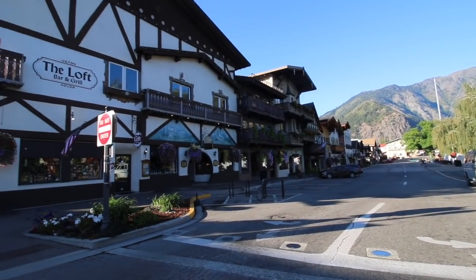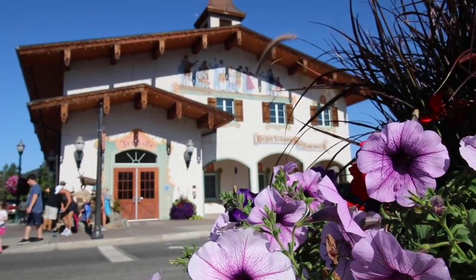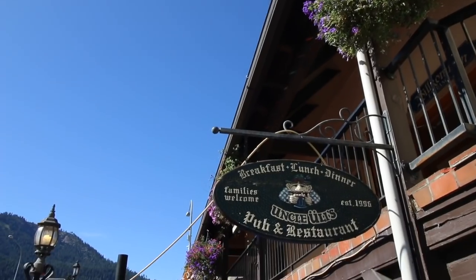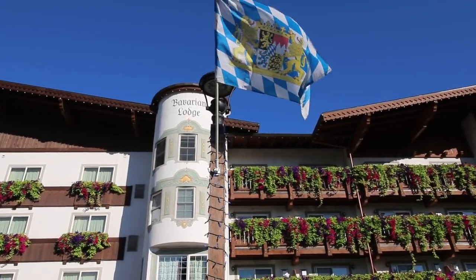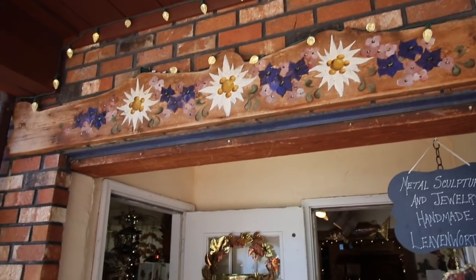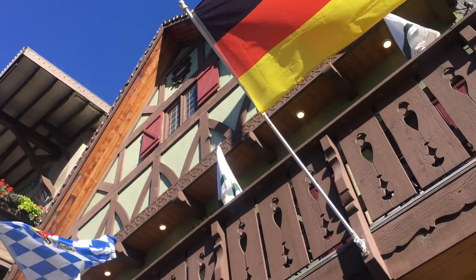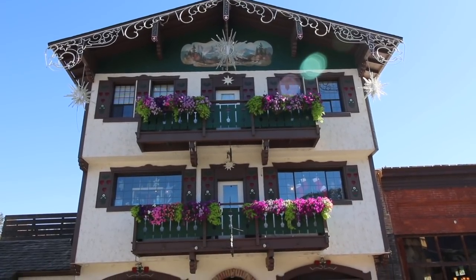Everything about the town was unique, but I really enjoy the effort that went into the little detailed representations of Bavaria. Whether it's a creative shop sign, or all of the flowers Larry talked about, or the depictions of the Edelweiss and the Bavarian flags, it really made the town so much more special to see them go above and beyond. And honestly, I can understand why millions of people choose to make this little city, despite being in the middle of nowhere, Washington, a part of their summer vacation.